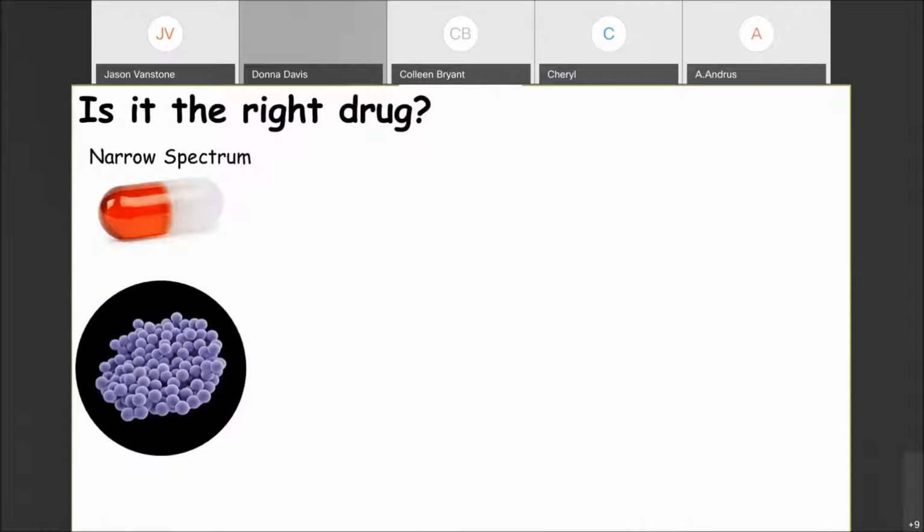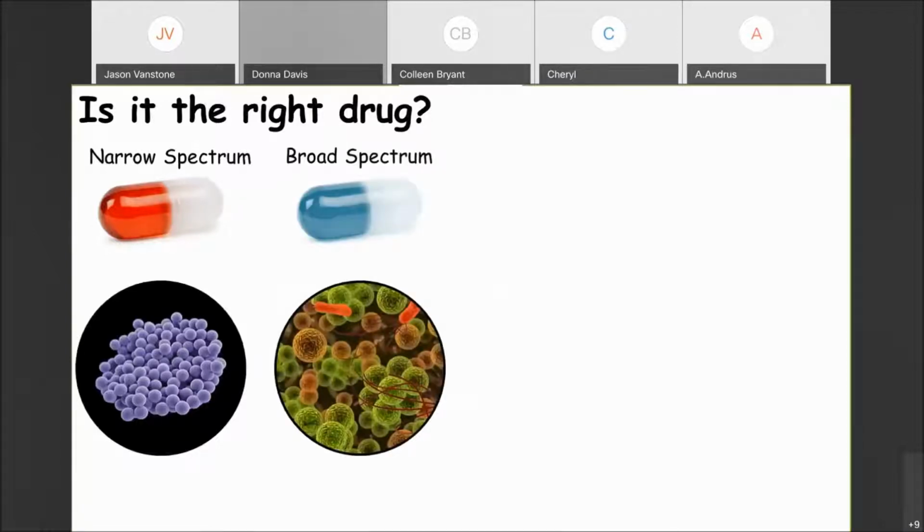Narrow spectrum antibiotics are those that will affect maybe a single type of bacteria or only a few types of bacteria. So they're very targeted in their treatment of the types of bacteria. You can compare those to broad spectrum antibiotics, which could kill many different types of bacteria.